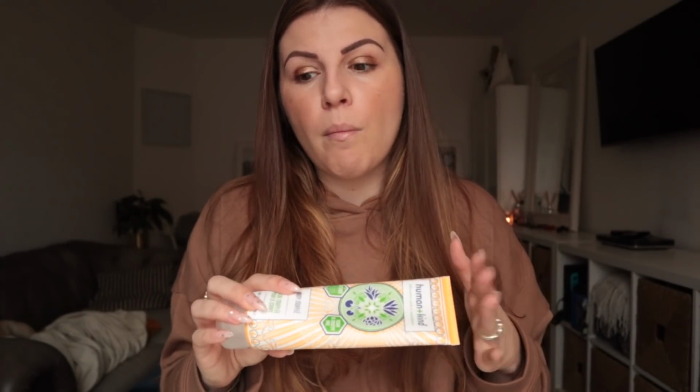This is another thing that I got from my FabFitFun box, another thing that I'm putting on my list for New York to see if I can get something else from this brand. This is Human+Kind body souffle. The only other body souffle I've ever tried was from the Sanctuary. It's like a whipped body mousse thing. Oh, I loved it so much.